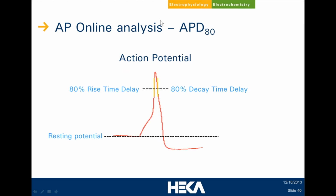Okay, another online analysis function which doesn't exist in Patchmaster, but can be created using the math functions, is the so-called action potential duration at 80%. And it could be 80, 70, 90%. That is a setting that is available to you. So back to our example, we have our 80% rise time and then 80% decay. It's shown here with the yellow traces. To get this function, we need to do a math function. We need to subtract the time from A to B.